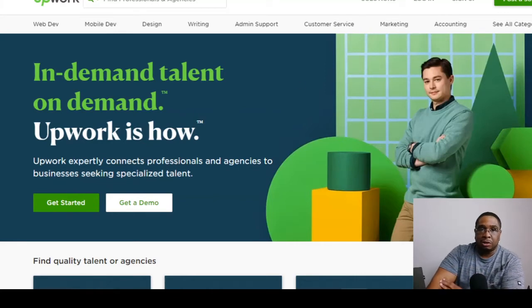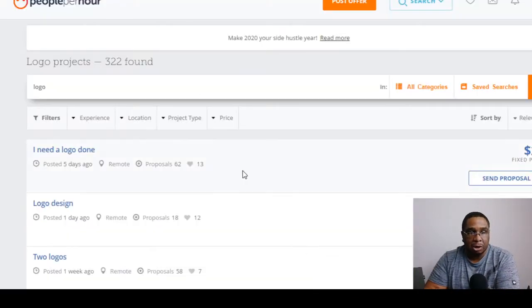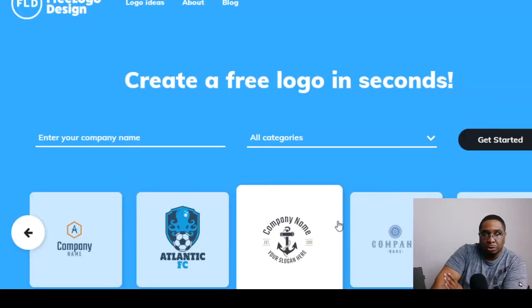So without further ado, let's go over to freelogodesign.org. Now, this is a free site where you can create a free logo to submit to these companies that are looking for logos. So you're going to use this free tool to create logos. So let me show you how easy it is.